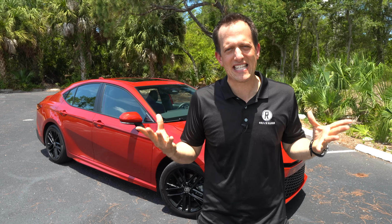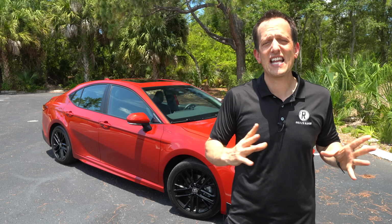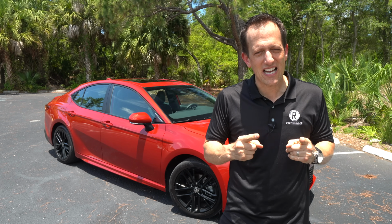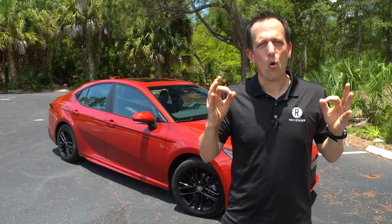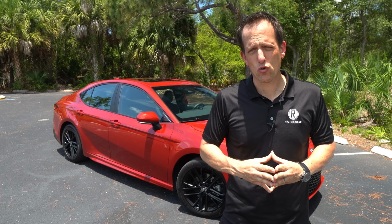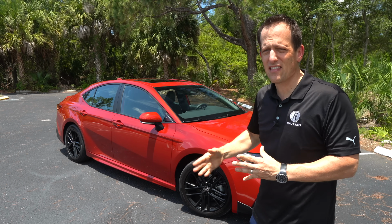Go back to the 1970s. That was the birth of the Camry. And it's interesting because since that day of its introduction, it stuck to its guns on what it was all about: inexpensive, well-built transportation. Fast forward to model year 2025, those things still hold true in this new Camry.